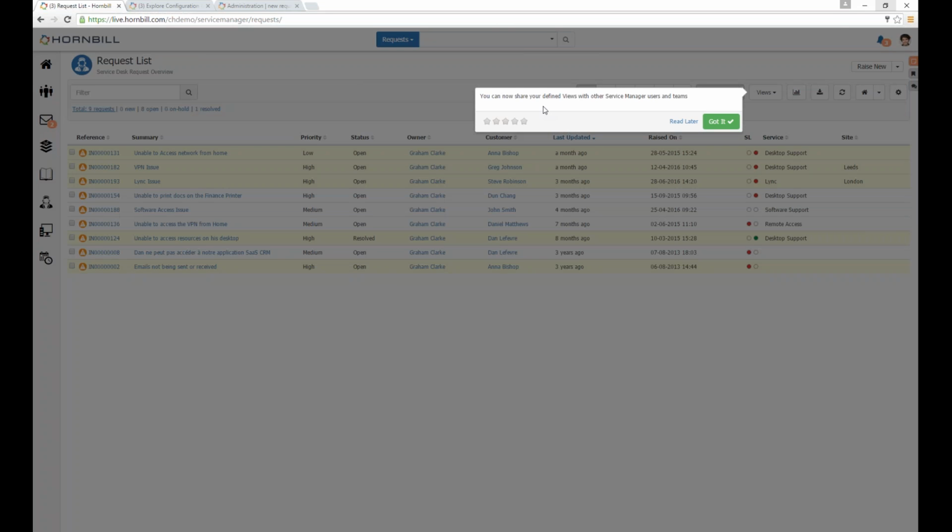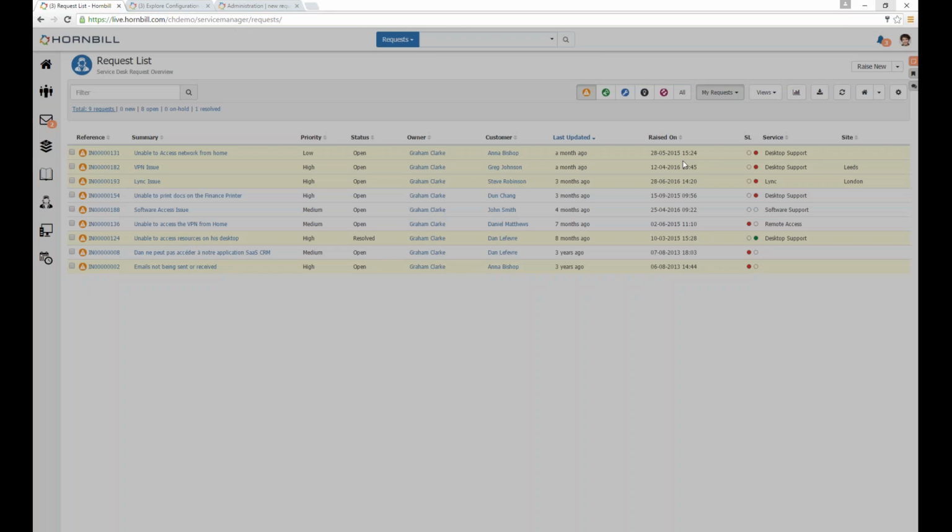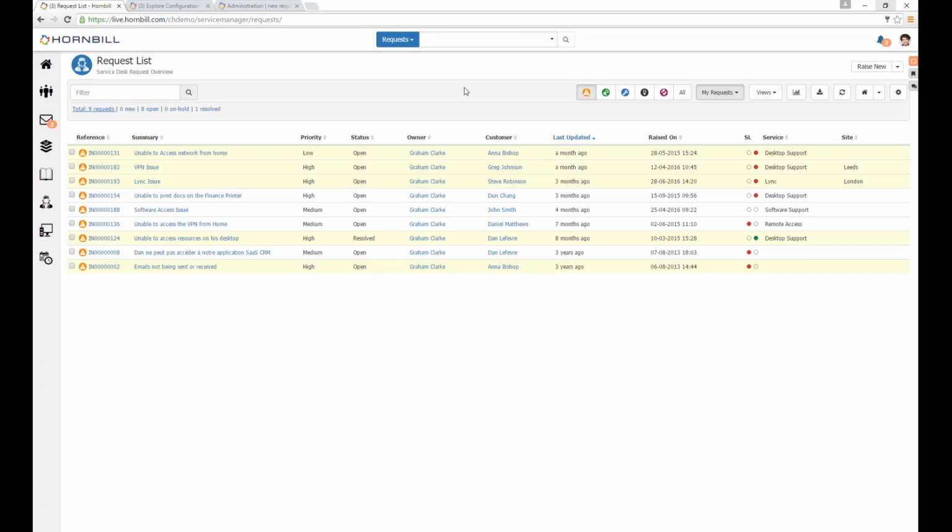So rather than bombarding our users with long PDFs or sets of instructions, we have Harry Hornbill popping out just to say you can now share your defined views with other Service Manager users and teams. So nice and simple. Obviously we can give you further information if you need it, but nice and easy. There's no long sets of instructions to follow or anything like that.